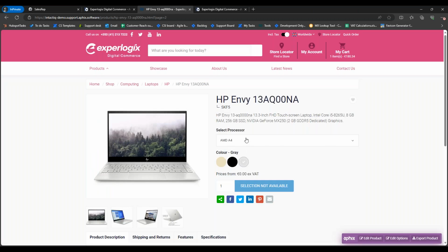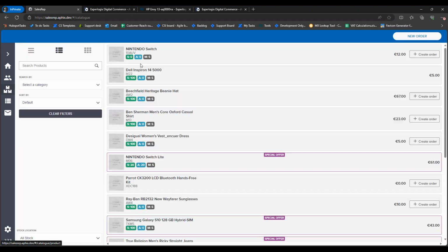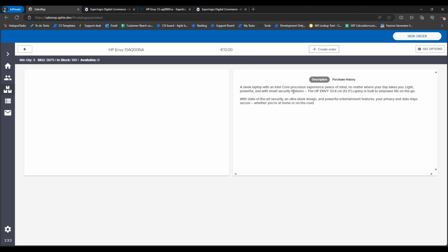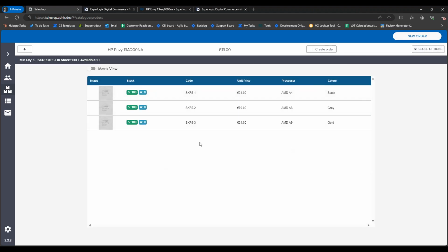Just the web shop in particular, is that it's showing the processor as a drop down and the colors as a nice little button. Now in terms of sales rep, there's a small little button over here in the top right hand corner called see options, and here we go.